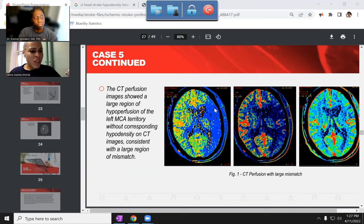Interestingly enough, I wonder how quickly they did the CTP, considering we looked at those guidelines yesterday and it was like, between the 6 to 24 hour window is when you will do the CTP. But again, I think it's the evolution of his brain attack that people jump on quickly. No, yeah, I think that's a really great point.